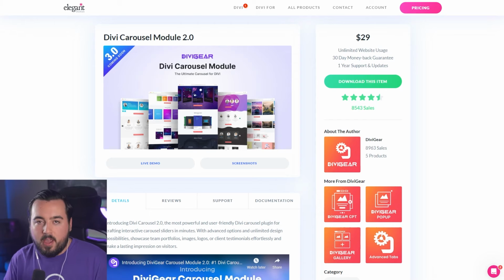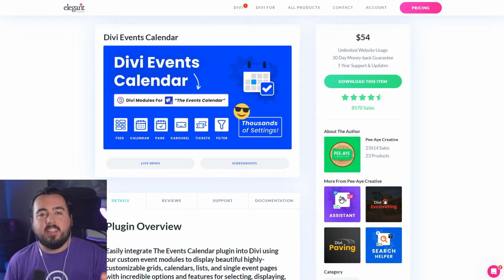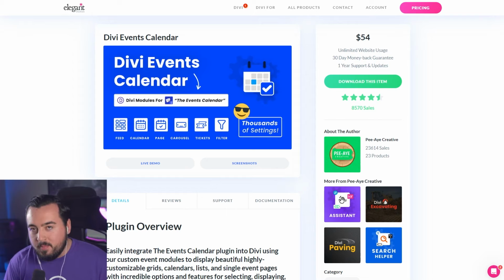If you're looking for a way to showcase images on your site, the Divi Carousel module is a great place to start. You could feature team photos, logos, client testimonials, and more, all for $29. Looking to add events to your Divi website? In that case, the Divi Events Calendar plugin is the perfect addition. It works seamlessly with the Events Calendar plugin by adding Divi modules to the visual builder. You can display images in a feed, calendar view, carousel, and more for $54.